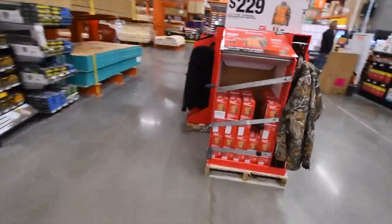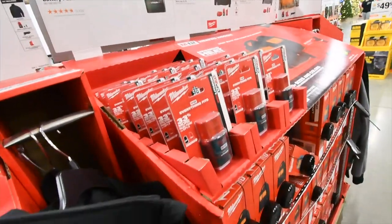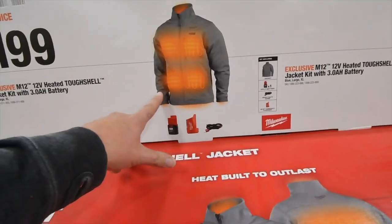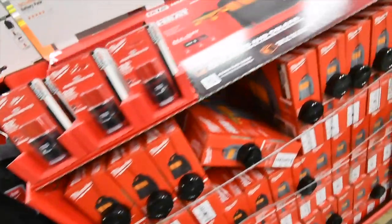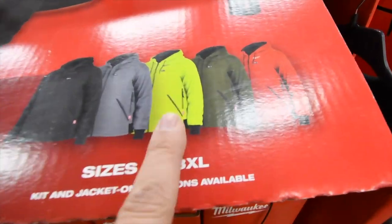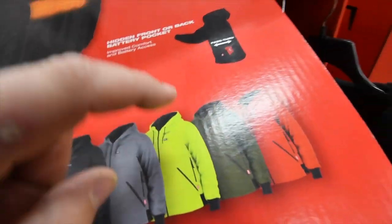All right, Milwaukee M12 does have their stuff out. Like I said, in my opinion when it comes to what is in store, Ace actually has the better deal for the M12 stuff. For the M12 heated hoodie, they have the new Tough Shell. This is a much softer material compared to the previous generation, but it's still worth it. Hoodies do look better. I love that they changed the design of the hoodies. I did not like the previous one. I never really liked using my hoodie. And like I said, this yellow one is gonna be hard to find, you guys. Good luck trying to find that one, even online. That's gonna sell out quick.